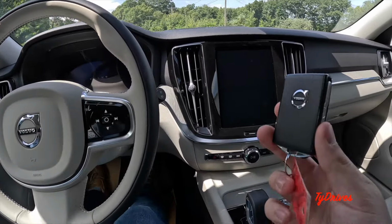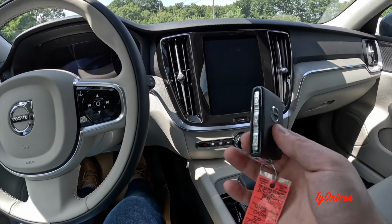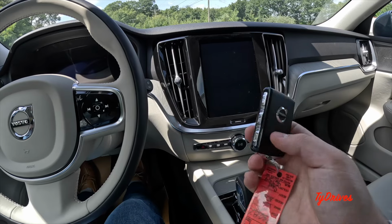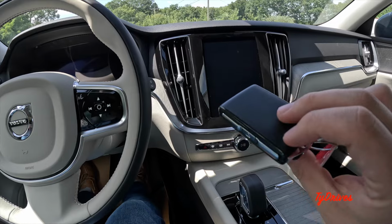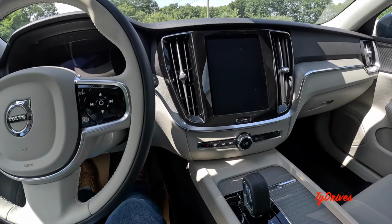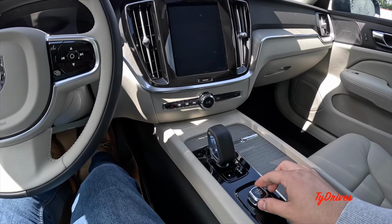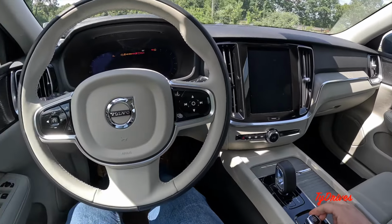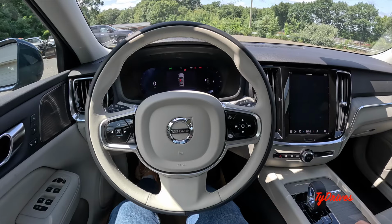As far as the key goes, we have the typical Volvo key with the emblem on the face of the key and buttons on the side. So we have the lock, unlock, trunk release, and panic alarm on the other side, and then a little switch at the bottom to reveal a physical key in case you need it. But of course, we do have the start switch right here. So we just move it along like so, and that will start up our mild hybrid engine.